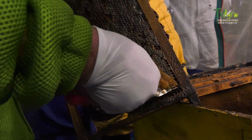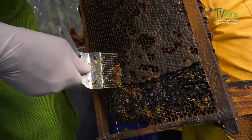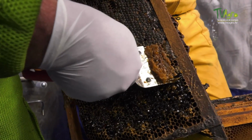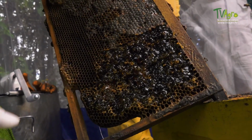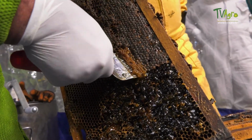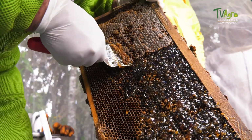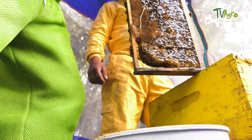This honey was already happening. It already has crystals. It was already getting too old. In these paintings here, what happens to honey made there? What happens is that it almost doesn't come out of the frame anymore, it stays there. She has to eat 12 kilos of honey to make a kilo of wax.